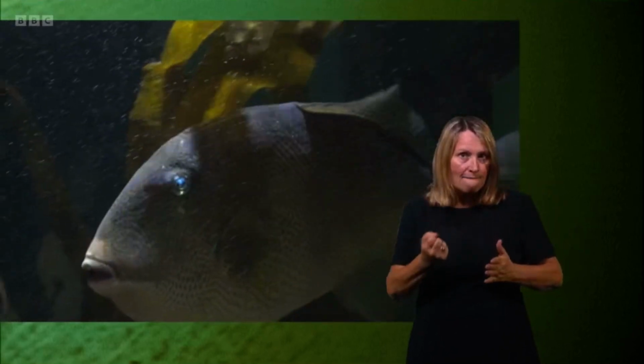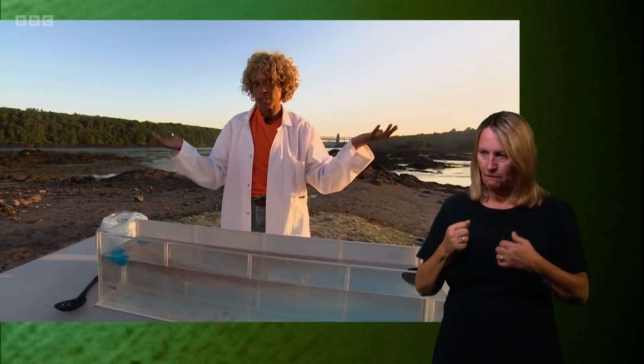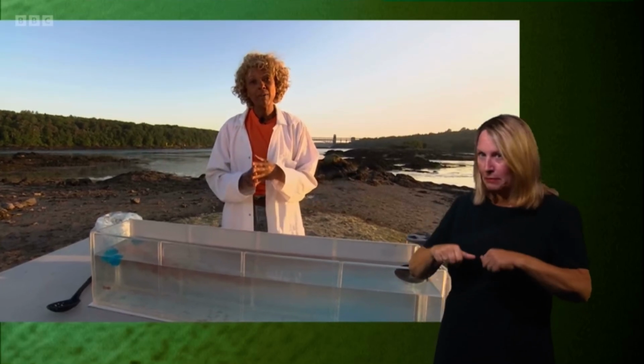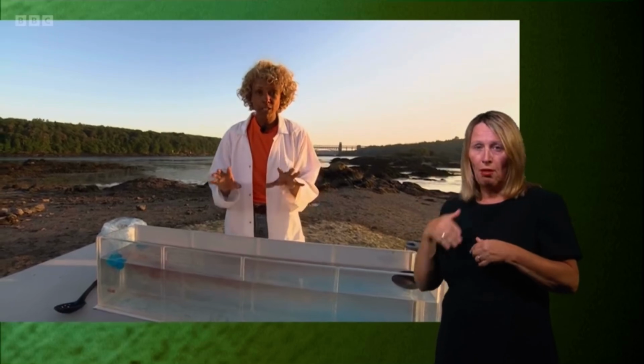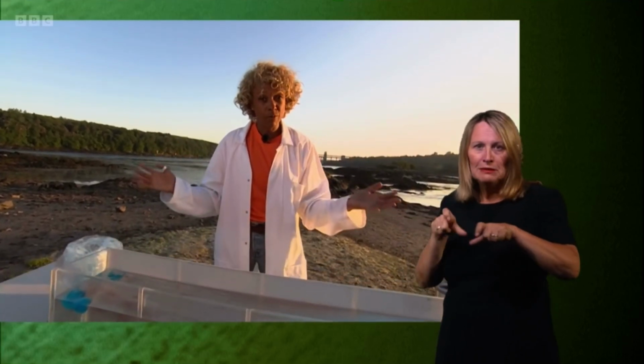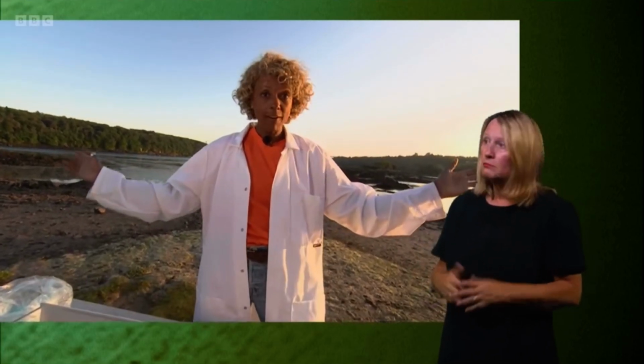Now, you could say this is quite exciting, getting exotic tropical species on our shores. However, tomorrow what we are going to see is how it's not all rosy for these tropical species when they get marooned here. So that's for now.